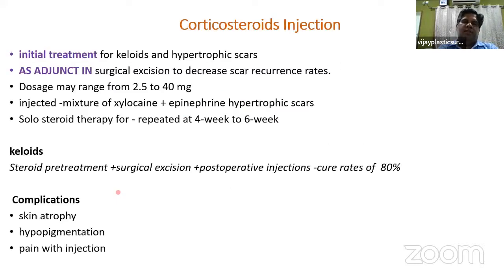Corticosteroid injections are the first line of therapy for keloids and hypertrophic scars. It is also used as an adjunct, just like I told for keloid scars, wherein you can use an intralesional keloid excision followed by injection. The dosage can range from 2.5 to 40 milligrams. Usually, lidocaine is mixed with it.